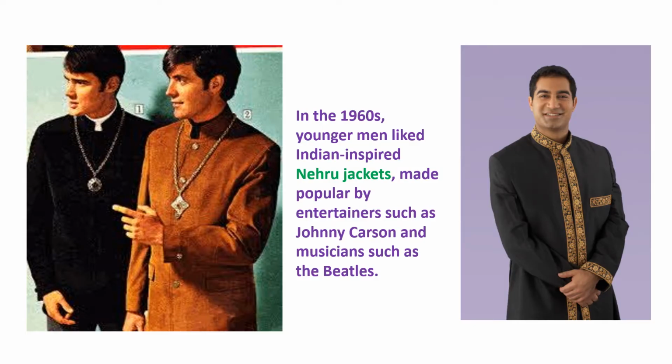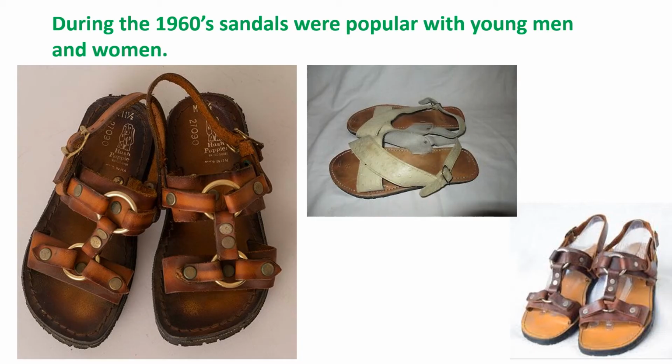As time passed in the 1960s, younger men liked Indian-inspired what they called Nehru jackets, made popular by entertainers such as Johnny Carson and musicians such as the Beatles. By the late 60s, you're seeing some of that rebellious attire as the baby boom ages, and you're starting to see real popularity of sandals with both young men and young women.